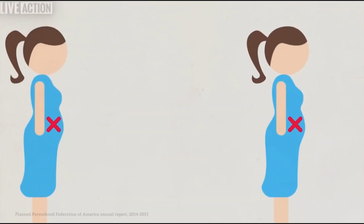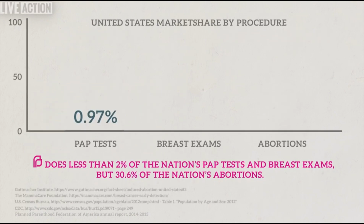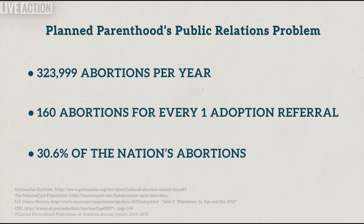It's easy to see where Planned Parenthood's priorities are. They commit 160 abortions for every 1 adoption referral. Though Planned Parenthood constantly talks about their breast exams and Pap tests, they only do less than 1% of the nation's Pap tests and 1.8% of the nation's breast exams, while they do 30.6%, a third of the nation's abortions. But that's a public relations problem.